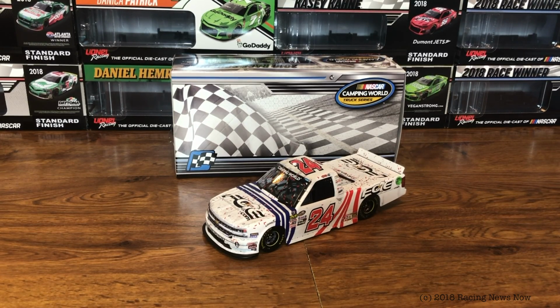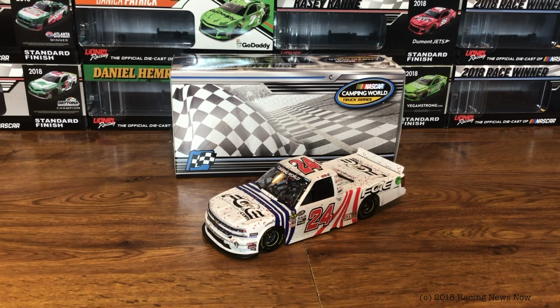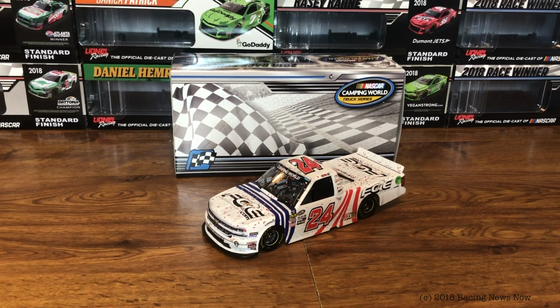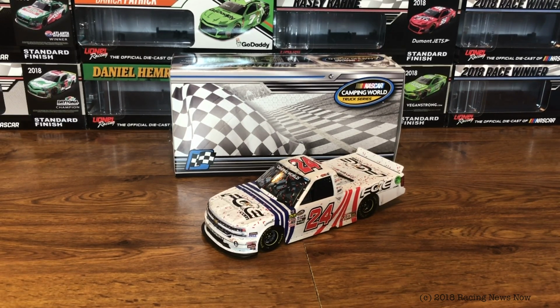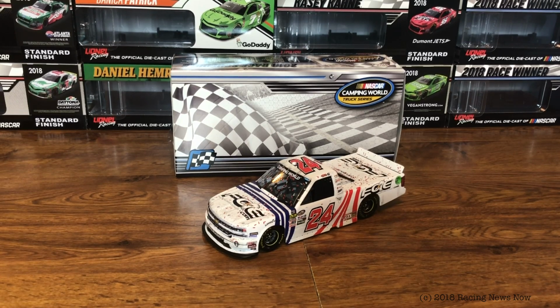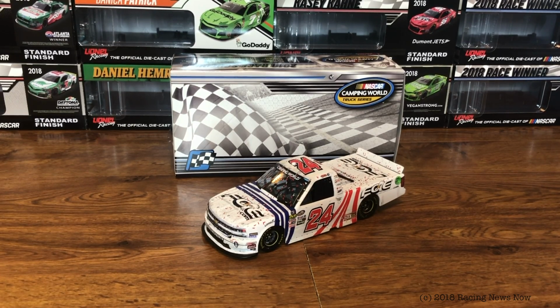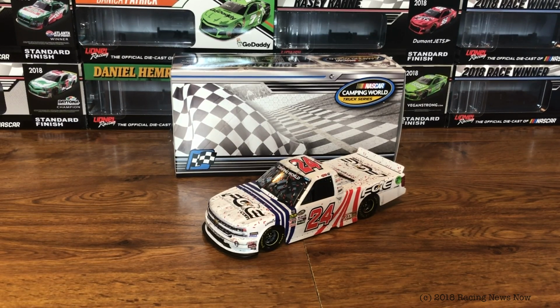But it is a truck I would definitely recommend picking up, because I think it's a really cool diecast. I think it's worth having in your collection, no matter whether you collect specific drivers or specific things in general, or if you just collect diecasts that you like. I think it could fit in just about any collection. It just looks really good. But I believe that'll do it for this RNN diecast review.